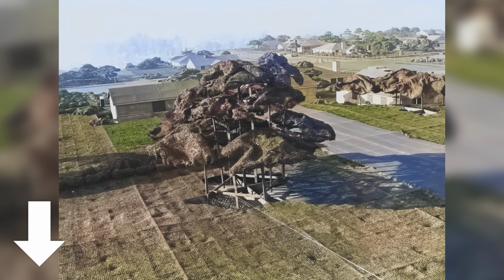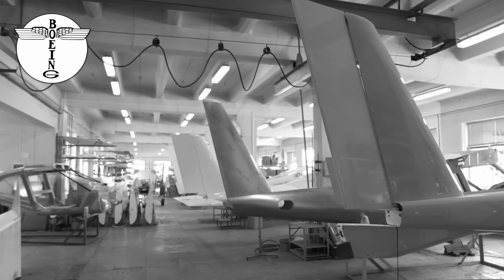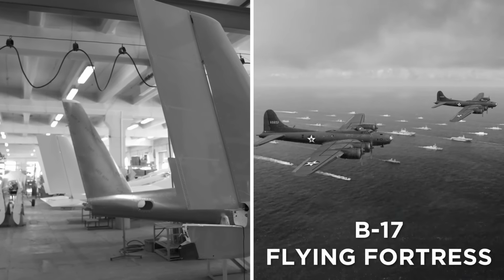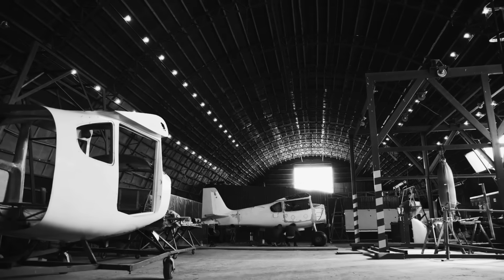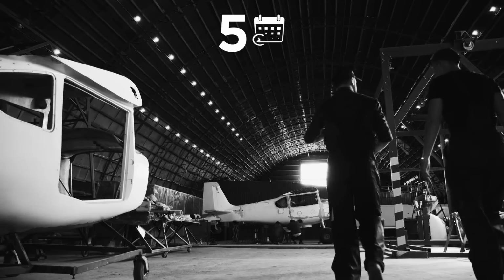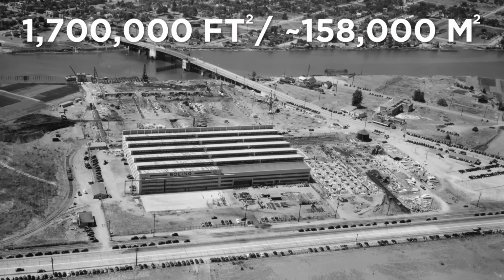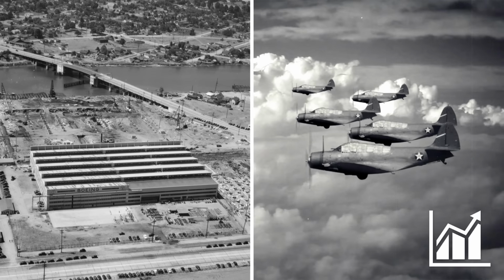It's what's below it. Back in the 1930s, aircraft manufacturer Boeing built a new facility to manufacture B-17 Flying Fortress and 307 Stratoliners. Starting off at a humble 60,000 square feet, in the space of just 5 years, it grew to a whopping 1.7 million square feet and was producing huge quantities of military aircraft.